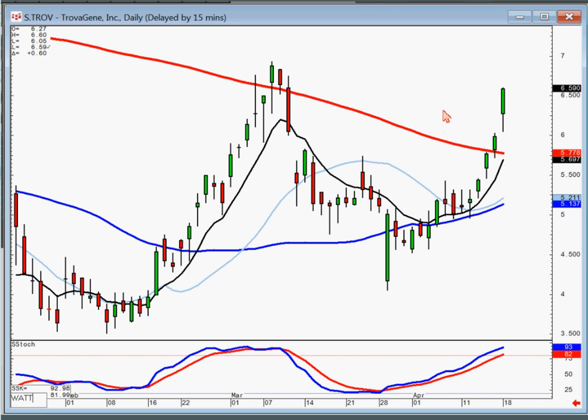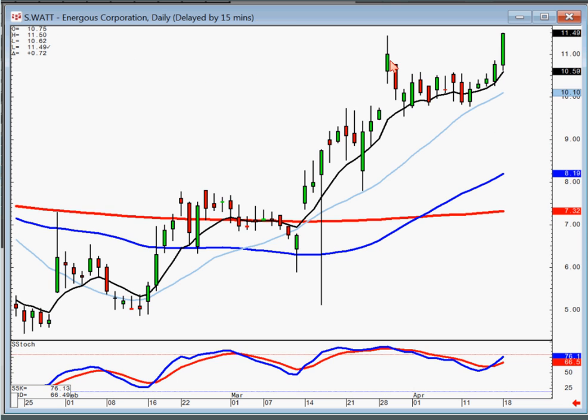We recommended Watt today because, again, here's your fry pan bottom. There you are, just about ready to break out. So buying this one on positive trading was a good probability because it was coming out of this fry pan bottom. Now we're right at the highs, which means that if they open this one positive, you can still be buying it because there's still probably a lot of upside on this one.